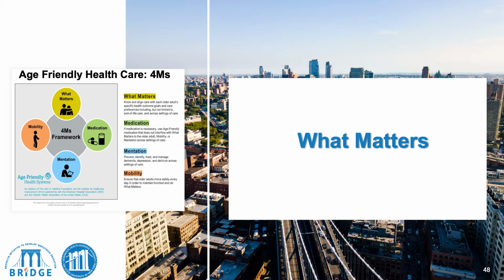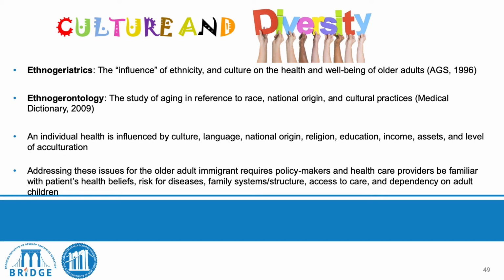The next of the 4 M's is what matters. Again, what matters to the patient, what matters to their caregiver, what matters to the family. And this includes culture and diversity. So here at SUNY Downstate, we have a very rich, diverse community surrounding us. And so, of course, our patient population or our community residents reflect that. So rich diversity of persons, cultures, languages, races. So we need to take that as providers into consideration and respect that as much as we can, while keeping the healthcare goals and the plan of care in mind.